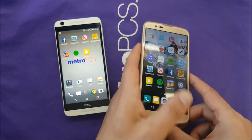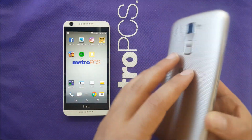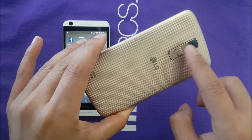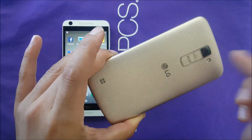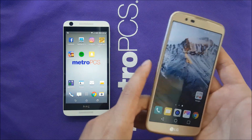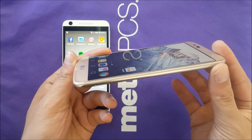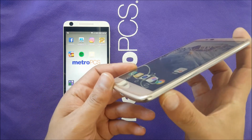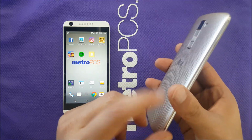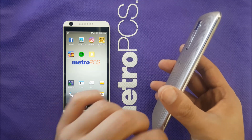You have no LED notification lights, unfortunately, and you have the proximity sensor. You have everything located on the back as usual with LG. You have the logo, the volume rockers, the power, the flash, the camera, and the speaker. Very nice design, but we have seen this one before, so not really innovative, but it's very sleek. The back is removable and the battery is removable, and the phone looks really premium. I don't care much about how plastic it is, but in my opinion the phone looks dope.